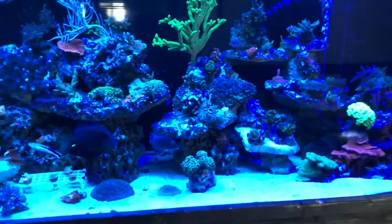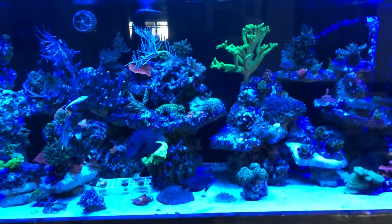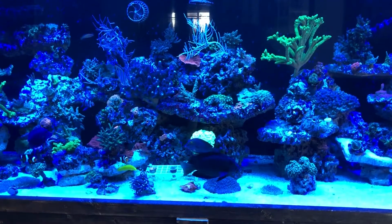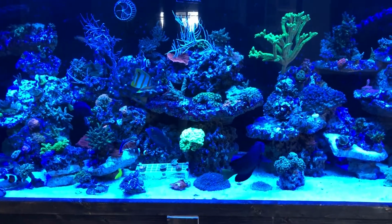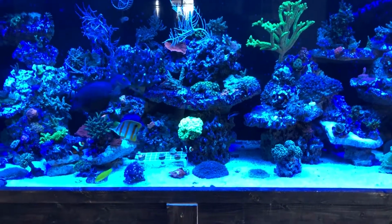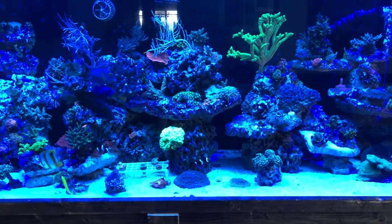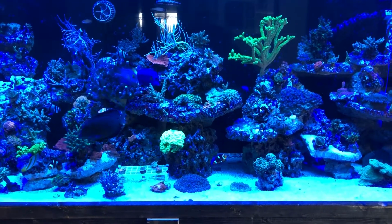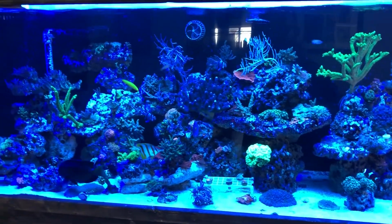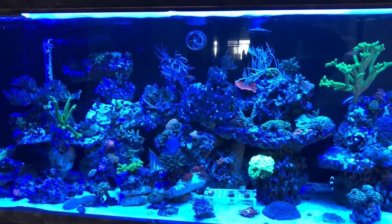What's going on with my fish tank is everything is doing great. Things are growing, things are looking good. I can't say enough about this build that I did. I am more pleased than ever. The bad thing is I feel like I'm gonna outgrow this tank sooner than later. But I can't go no bigger.